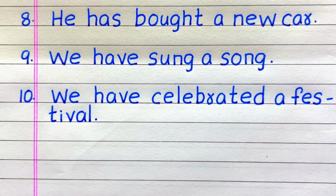Eighth example, he has bought a new car. Ninth, we have sung a song. Tenth, we have celebrated a festival.